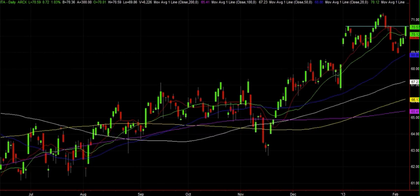For ITA, this is the defense and aerospace sector. You can see here we're trying to form a head and shoulders above this trend line, the 70.6. I would be a buyer looking for the highs here. If we fail here, maybe looking for going lower and trying to fill this gap here again completely.